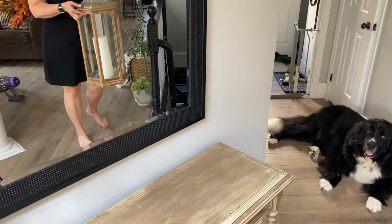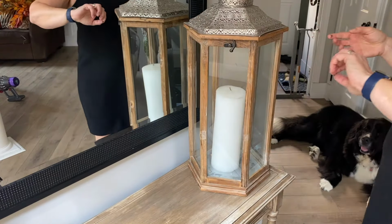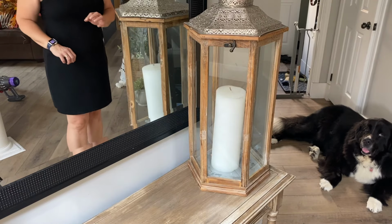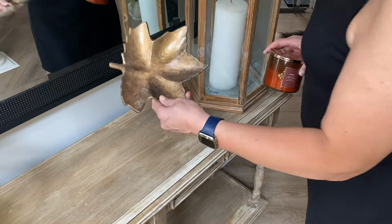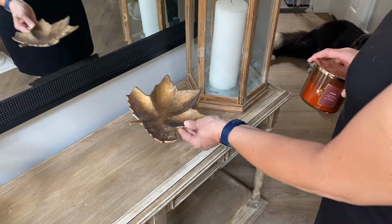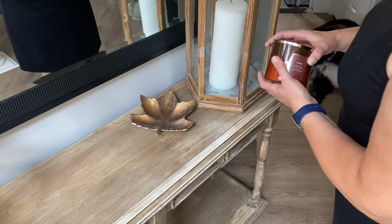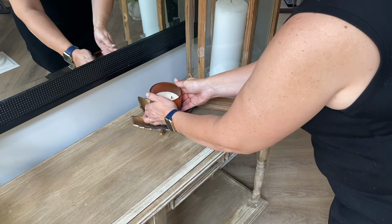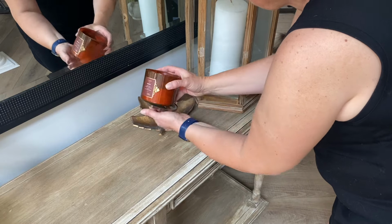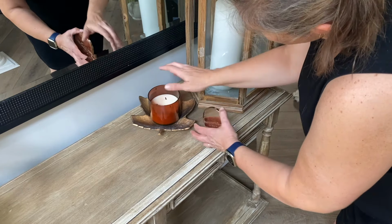On the other side of the console table, I am placing this large lantern from HomeSense. This has to be one of my favorite purchases from HomeSense, and I've had it for years. It's just so versatile and adds such a warm, inviting glow when it's lit up. Right next to it, I'm adding my Pottery Barn dupe that I recently DIY'd over on my DIY channel. I love the way this leaf tray turned out. It's the perfect spot for my candle.